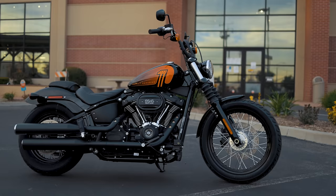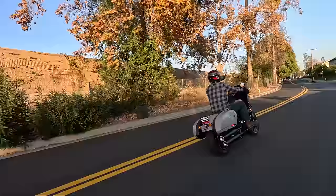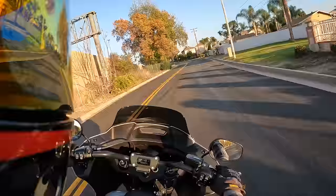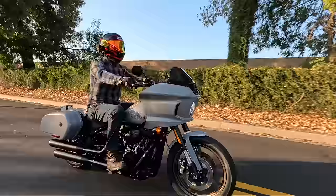The Lowrider ST comes in at a running weight of 721 pounds. So you're about 120 pounds lighter than a touring chassis bike. The bags and the fairing on the ST do add about 40 pounds more weight when compared to the Lowrider S. A Lowrider S is about 680 pounds running order weight, and the Lowrider ST at 720, you are adding about 40 pounds. But honestly, that's weight that's well used, especially if you're looking for the extra storage and the wind protection on the Lowrider ST.